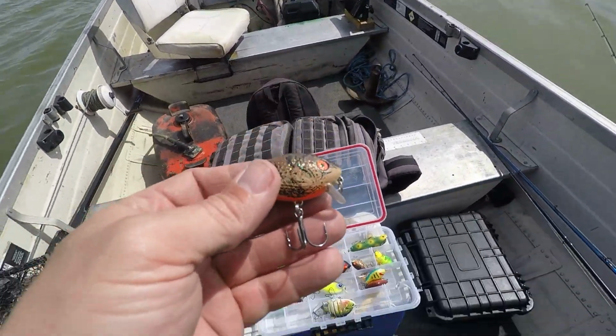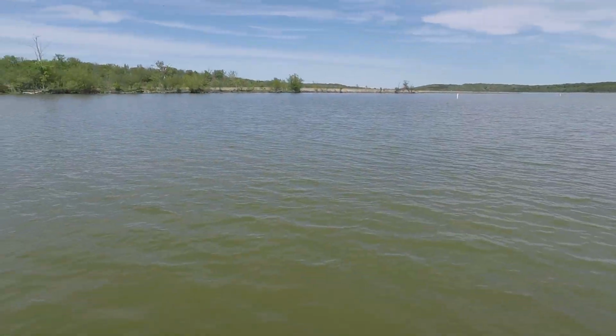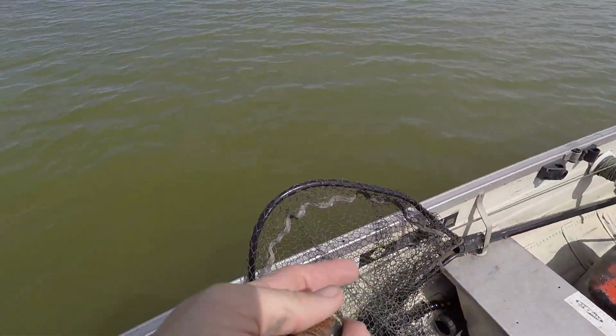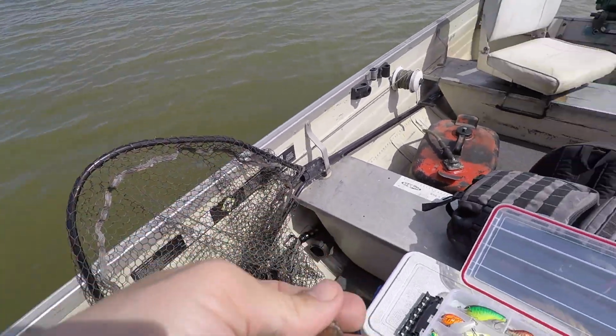But yeah, stay tuned, and I'm gonna be throwing pretty much just all moving fast stuff today, nothing slow. So we'll see how it goes. Okay, for a crank, I'm gonna throw this little man's baby -1. This is really shallow water in here. The water I'm in is only 2.5 feet, 3 feet deep. So these guys are perfect for this body of water.